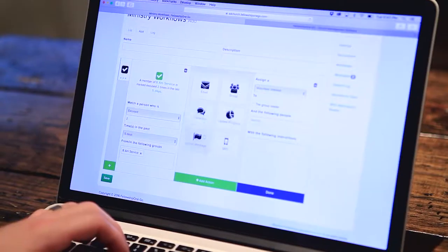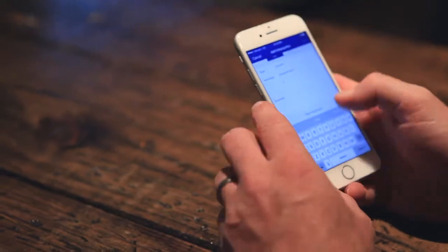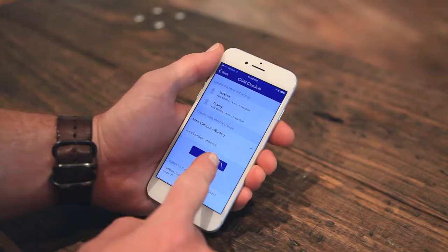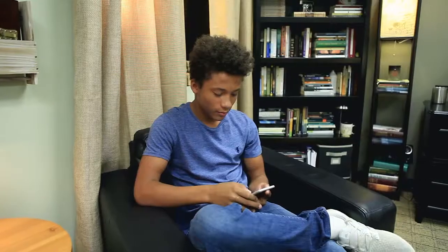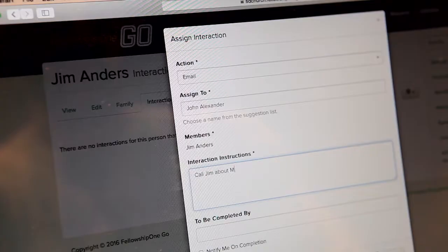No matter which device you're on, Fellowship One Go's mobile web app has the solutions you require to operate your ministry from anywhere. If you're looking to improve how you manage your ministry, look no further than Fellowship One Go.